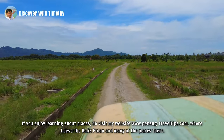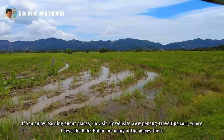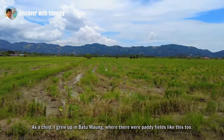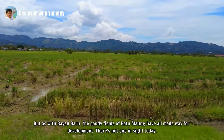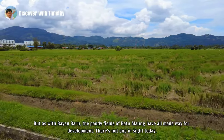If you enjoy learning about places, do visit my website Penang Travel Tips, where I describe Balik Pulau and many of the places there. As a child, I grew up in Batu Maung, where there were paddy fields like this too. But as with Bayan Baru, the paddy fields of Batu Maung have all made way for development. There's not one in sight today.